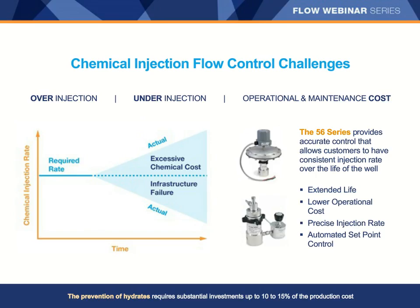So as you just heard from Laura, flow assurance is really a very critical component of the design and operation in your offshore production facilities and the onshore facilities. With cost of controlling the hydrates, corrosion, scale, and wax in excess of 10% of the operation cost, it's even more crucial for operators to maintain the accurate control of these injection rates.